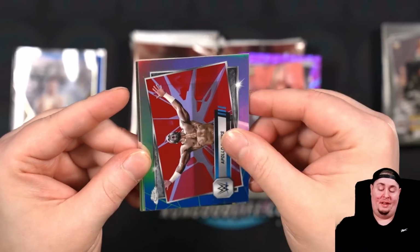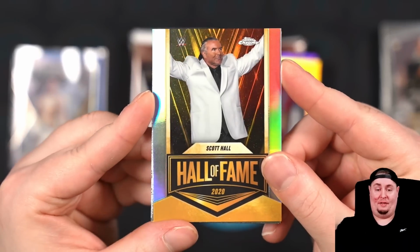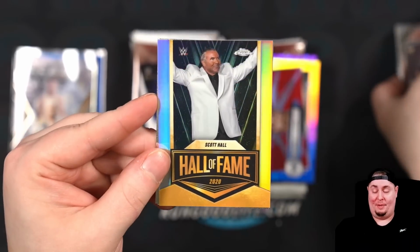Kevin Nash, Apollo Crews, non-numbered. We have a Hall of Fame. This is probably going to be one of my favorite cards in the set. 2020 Scott Hall, one of my favorite speeches.